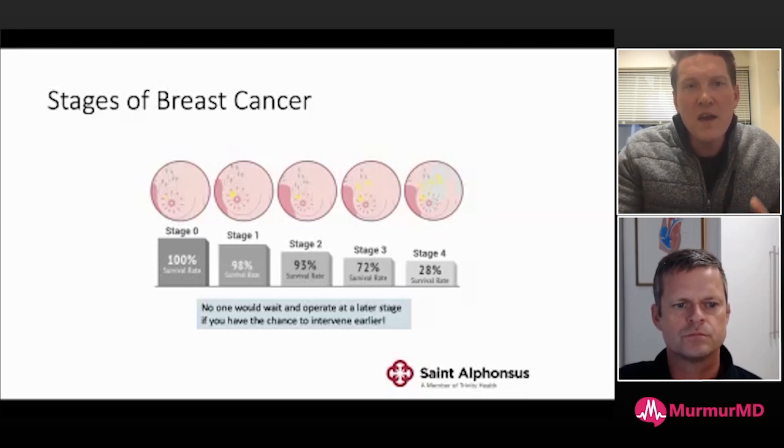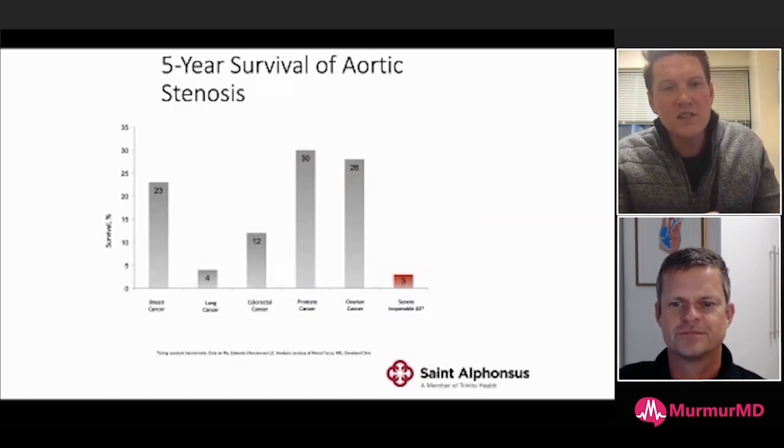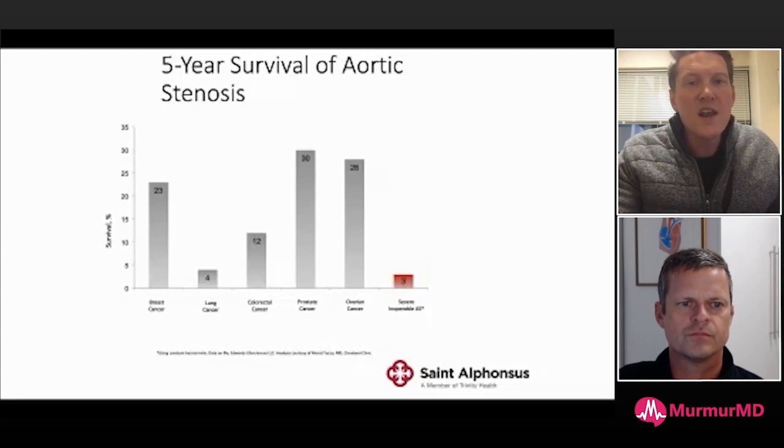So after I make the analogy to cancer, I'll show them we know that the outcomes for severe inoperable AS are worse than almost every horrible solid tumor cancer. So this is a mortal disease, and unlike cancer, it's one that we actually have a cure for. And so once I set the stage with valvular heart disease being similar to cancer and the outcomes for valvular heart disease being abysmal if it's untreated, then I show these slides.